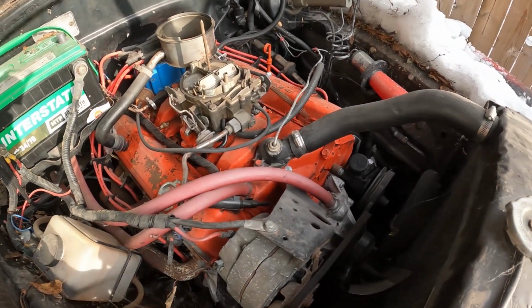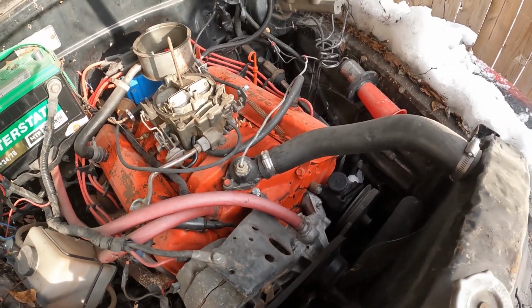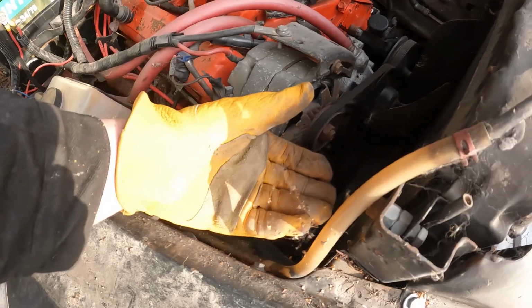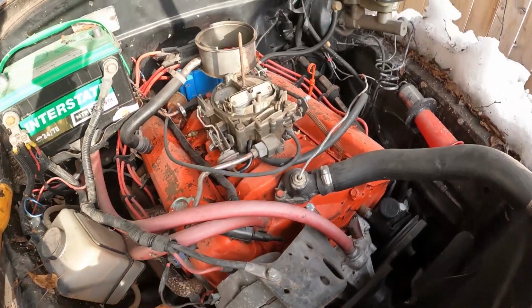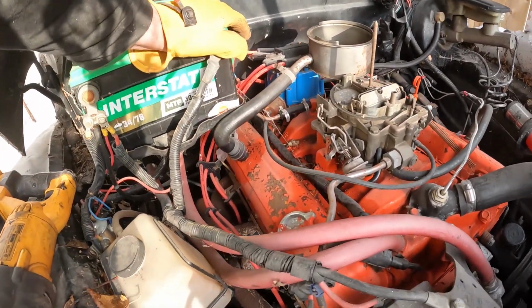It's a small block Chevy. It's originally out of a '72 C10. The guy was LS swapping it, so I bought the motor and trans for $400 or $500 a few years ago. Set headers on it, Rochester, HEI. Oh, I put a new set of plug wires on it. Maybe it came with them.